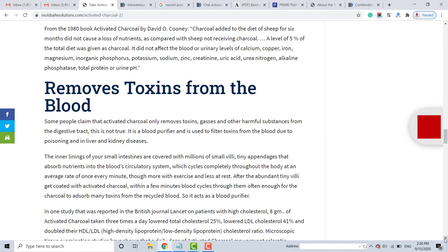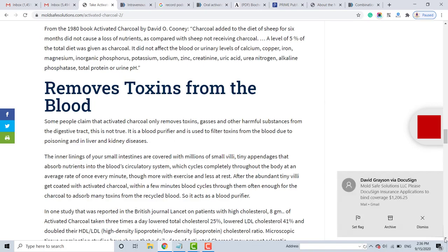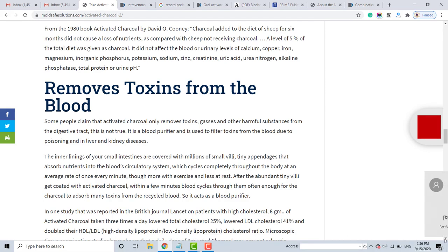Let me see here. A 2010 study titled Intravenous Lipid Emulsions Combine Extracorporeal Blood Purification as a Normal Therapeutic Strategy for Severe Organophosphate Poisoning. All right, so again, another study that had shown that it helps purify the blood from various poisons and so forth.